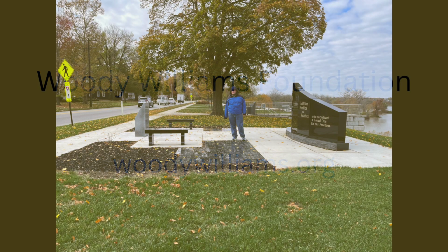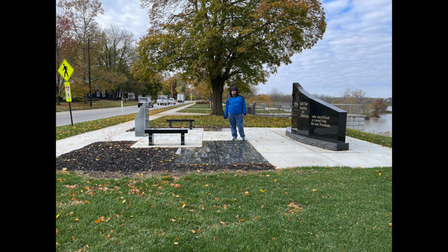You can read more about the pillars of the Woody Williams Foundation at woodywilliams.org. Again, that's Woody, W-O-O-D-Y, Woody, Williams.org. Now let's talk about the explanation markers. This is also from woodywilliams.org.